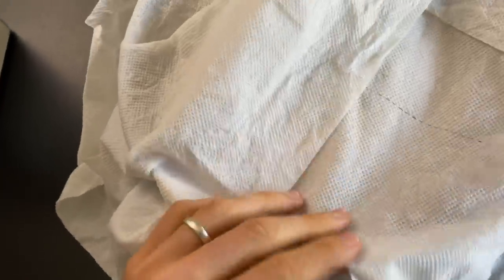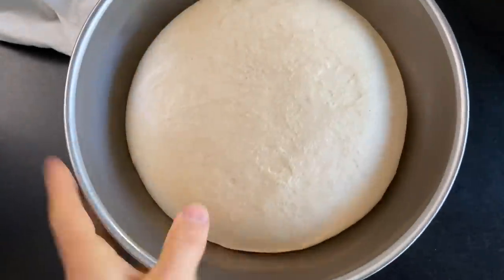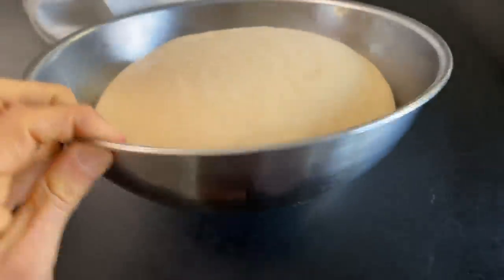So it's been 2 hours. Let's see what we got here. Woo! Looking very nice and pillowy and doubly for sure. Doubly. All right, so let's form a loaf.